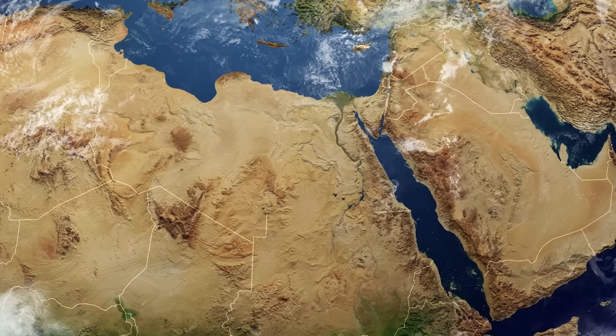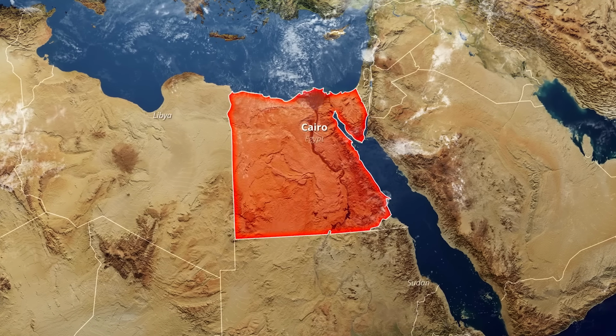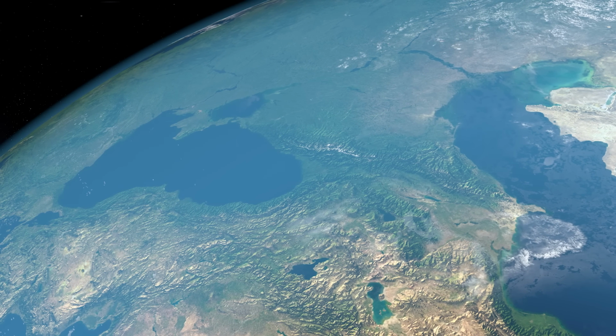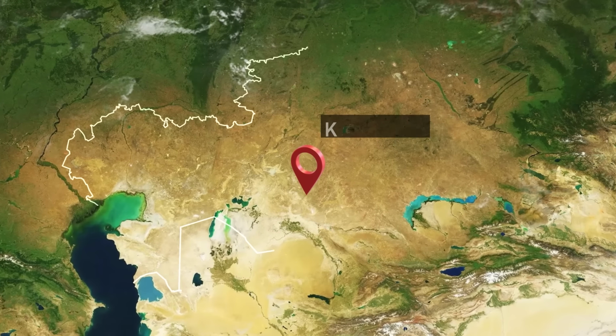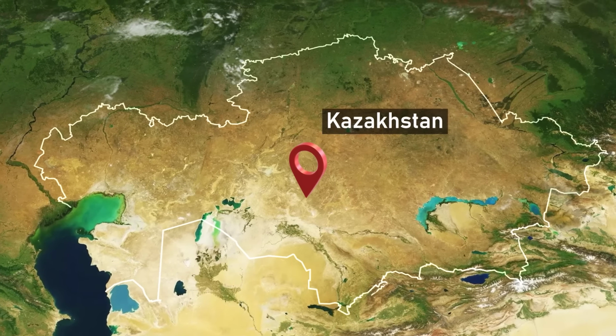For instance, there is Egypt, whose northeast section is actually not in Africa, but crosses over into Asia. And then there are the nations of the Caucasus. The boundary of Europe extends a bit further eastward than many people realize, giving both Azerbaijan and Georgia small European sections of their countries. Likewise, Kazakhstan is mainly located in Asia, but its western regions cross the Ural River, placing them geographically within Europe according to most maps.